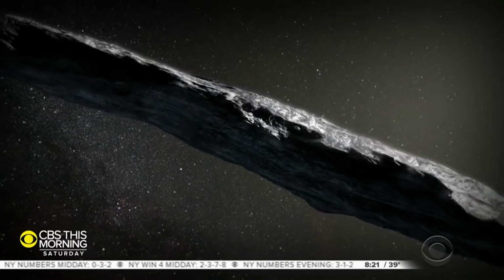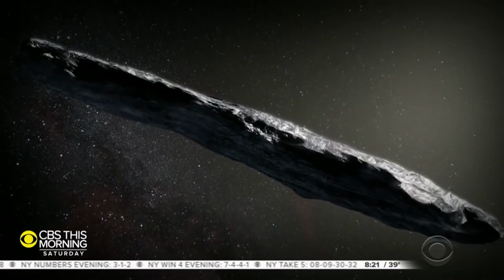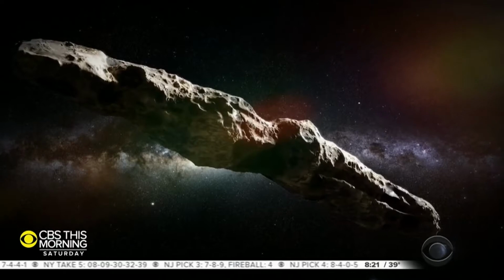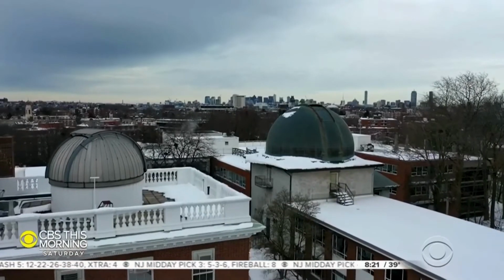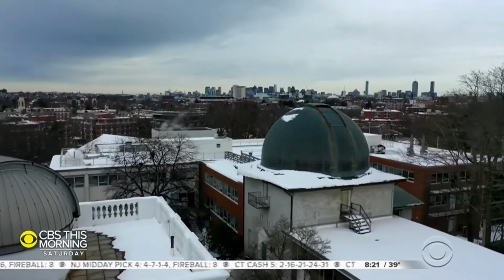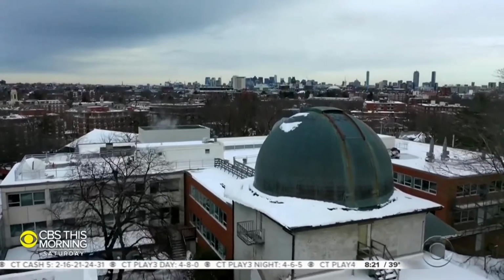It was given the name Oumuamua, the Hawaiian word for scout. About the size of a football field, most scientists believed it was just an oddly shaped asteroid or comet, but not Loeb. "There is some evidence that looks unexplainable, except the most plausible solution seems to me that it's artificially made." I spoke with him at the Harvard Smithsonian Center for Astrophysics in Cambridge, Massachusetts, in the school's 174-year-old observatory.